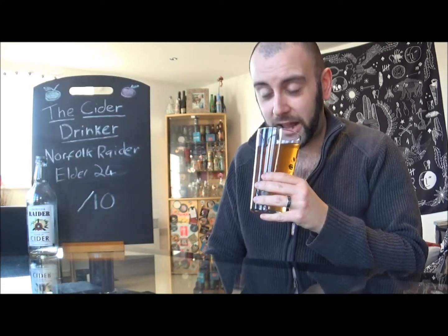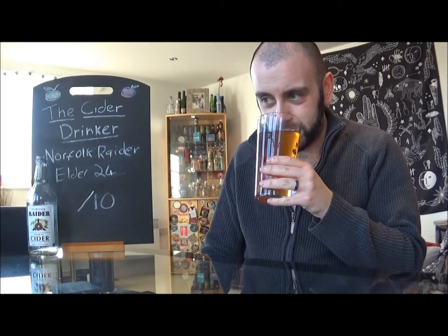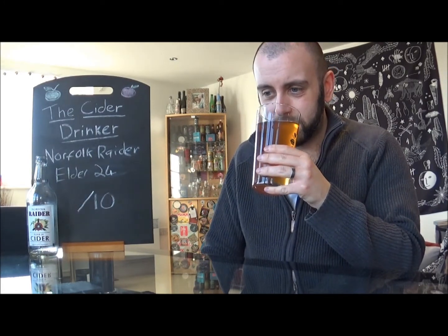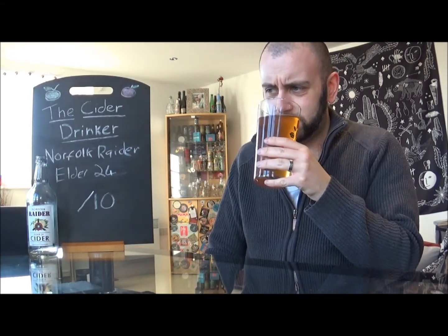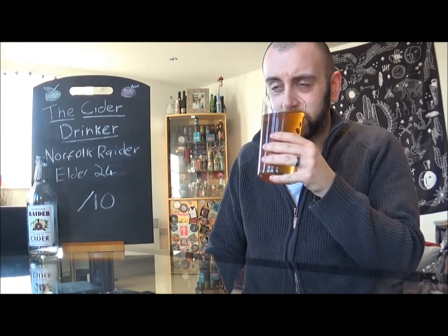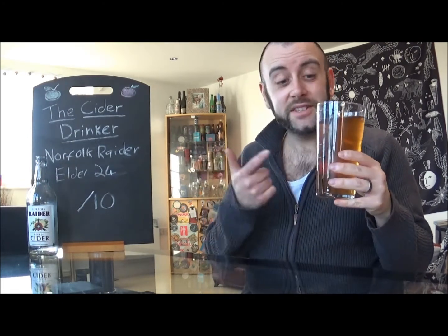Just elderflower. Big old massive bits of elderflower, like you're shoving an elderflower bouquet in my face. Mixed with a hint of lime, strangely enough. Floral and citric notes definitely coming off there, but overall not a lot else. Oh well, let's see what it tastes like, shall we? Here we go. Cheers, everyone. Let's see what Elder 24's like. Cheers.